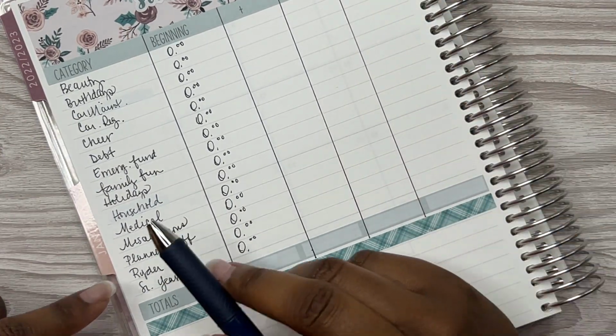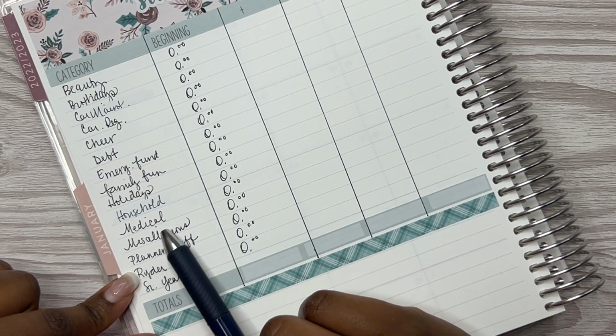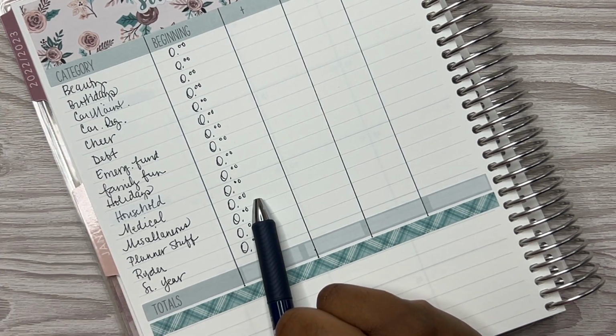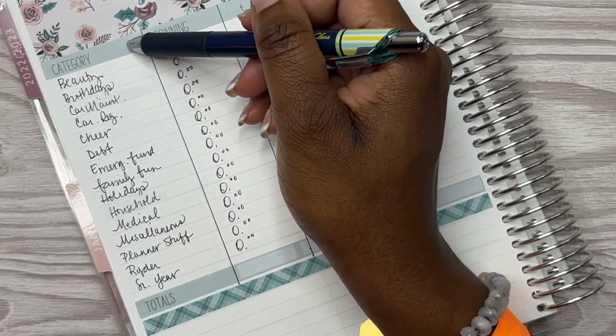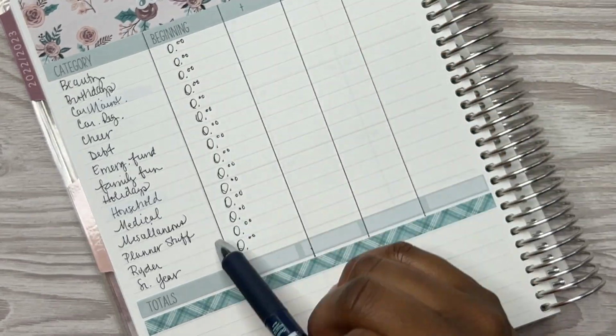Okay. And miscellaneous. I don't really know what this is for. I guess just anything. Not too much money is going to be going into that fund. I think I have allotted $25. Yeah, I need to go over here and put down what the amounts are that I want to allot for the month. That's what I need to do.